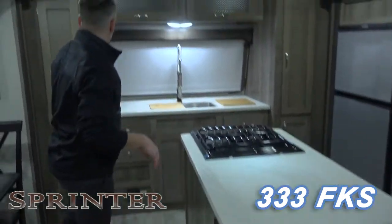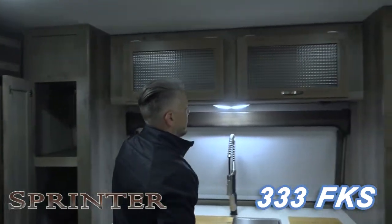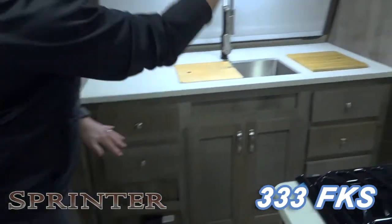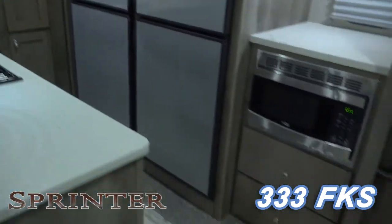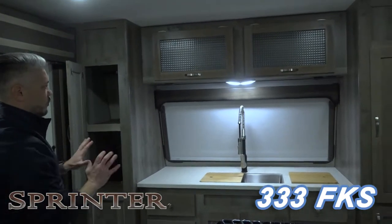And of course you're going to have the plugs and a USB to charge in a very convenient location. Storage is king in the kitchens, we know that. So we're going to give you a ton of storage. Storage, storage. 4 drawers here, 2 drawers here, another pantry set up over here, and 2 pot and pan drawers over here.